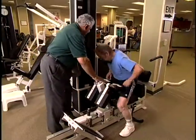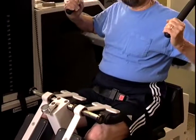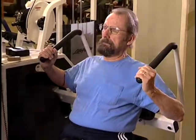Tell me about a typical session. What do you do when you go there? We start out on one machine with leg lifts, and 20 seconds later, 180 pounds of weight. 180 pounds of weight you push, huh? On some of the machines, it goes up to that much. Boy, that's amazing. Do you ever think you'd do that a year ago? Didn't expect that to happen, no.